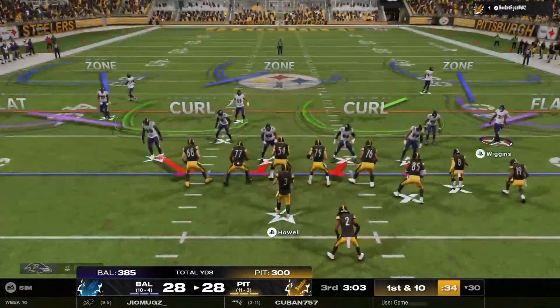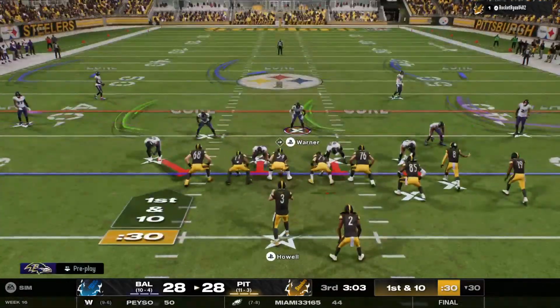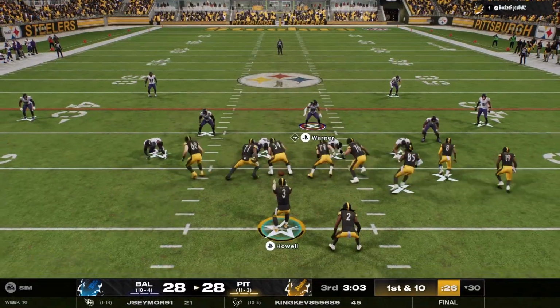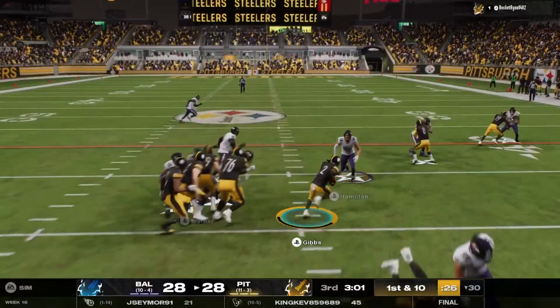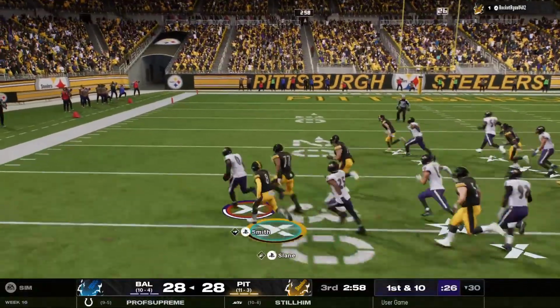The Steeler offense here about ready for their next drive. And their lead has evaporated in this third quarter. It's tied once more as they begin with a 1st and 10. They'll start the... Gibbs gets popped and he loses the football. And it's picked up by the Ravens.